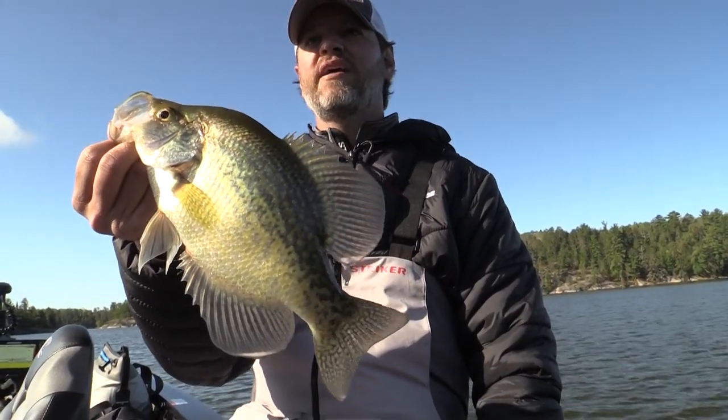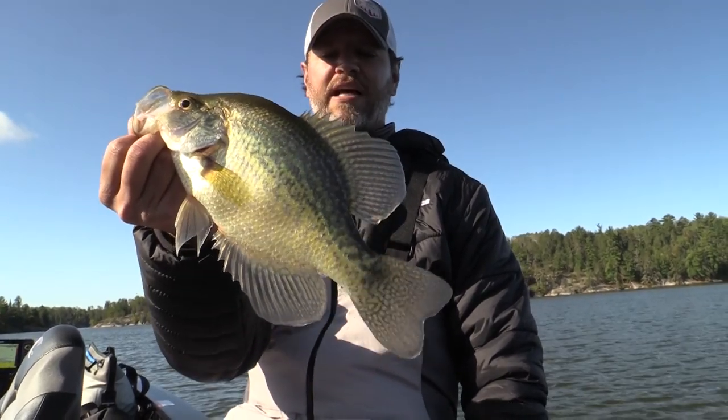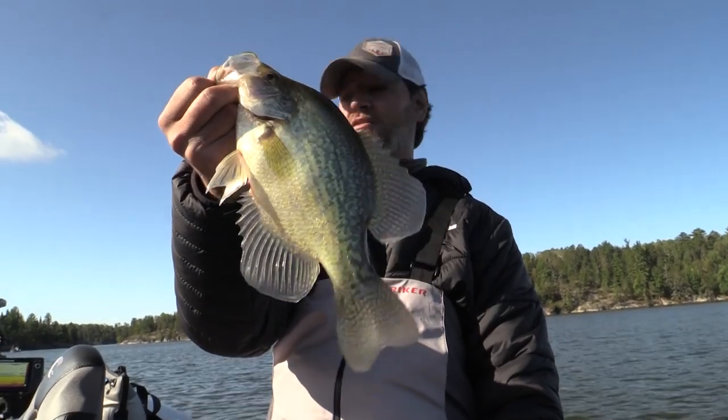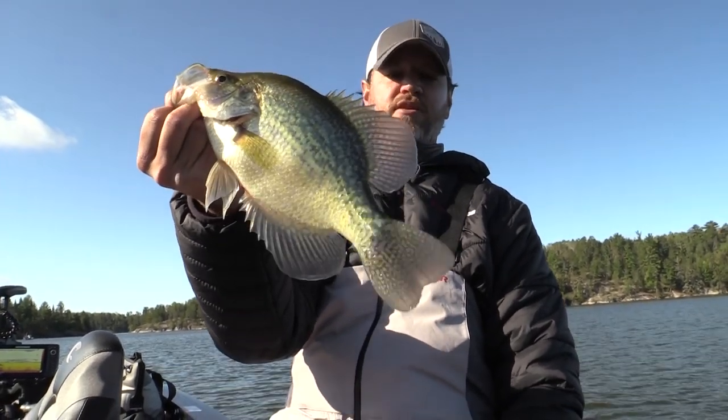Drift fishing, you can do that too, but that's, again, you catch a lot of little ones, you're not catching these big ones. We see guys, they're catching lots of fish, but I haven't seen anybody getting a 12 incher yet, that's for sure. And this is a nice crappie.